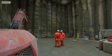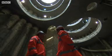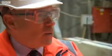Eventually the boring machine will break through here at Bond Street. This will one day be a ticket hall. We have everything in place right now. The programme is in good shape.